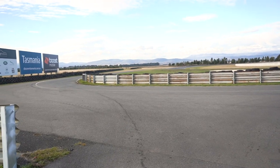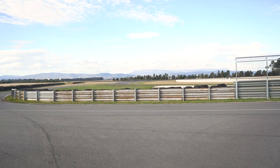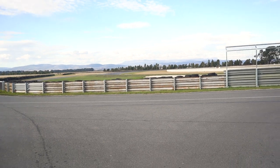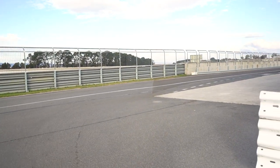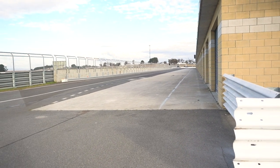So that's a skid pad. And right here is the pit entry, so I'm basically standing right there. And look at the surroundings, look at those mountains. It's quite an incredible location for a racetrack, I must say. And there is the pit lane.